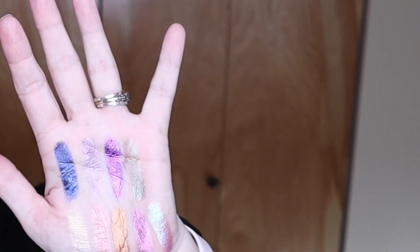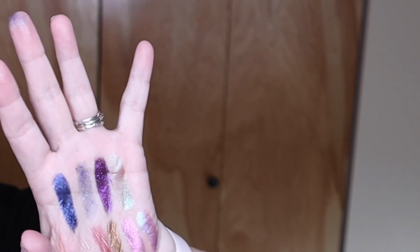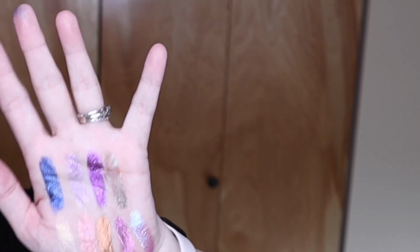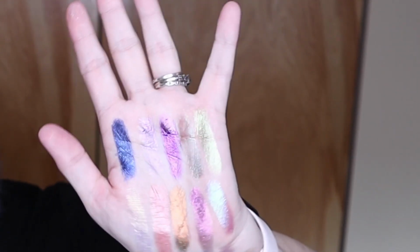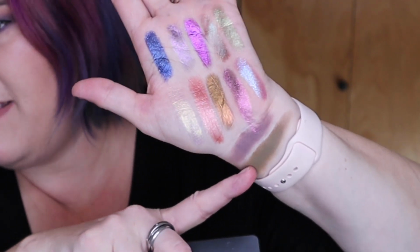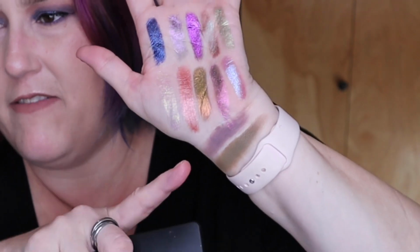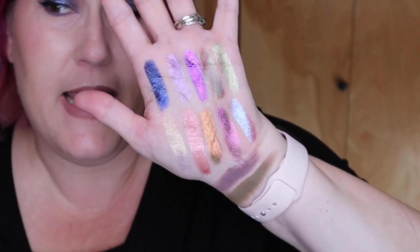Okay, the last two is this one, which I think performs more like a topper. Honestly, it gives anything that's underneath it a little bit of iridescence. And then we have this one, which is the green in the palette. They look similar, but they have a very different color. I'm going to turn down my lights, but I think you can see the two mattes really do go with everything in here. Like right now I have the purple matte and this blue on my eye look, and I think it's actually quite pretty.